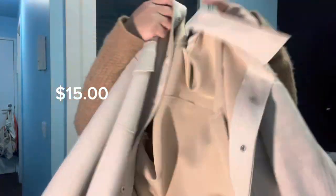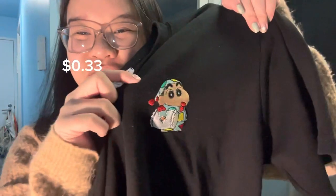I got this black simple turtleneck, and then I bought this Zara coat, this Shinchan t-shirt, really cute pajamas. This is like a cardigan. So that's all for my haul.